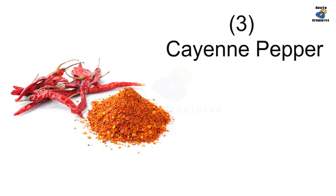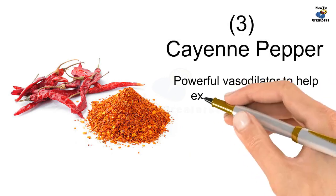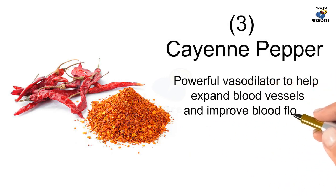Cayenne pepper is probably the fastest way to lower high blood pressure. It's a powerful vasodilator, which means it helps expand blood vessels and improve blood flow. This effect naturally lowers blood pressure levels by increasing the rate at which blood flows throughout the circulatory system, which in turn takes some of the pressure off arterial walls.